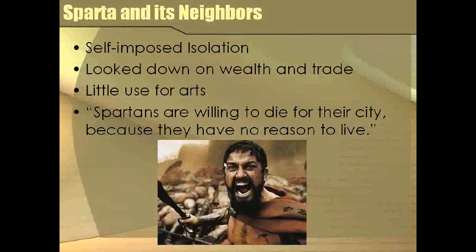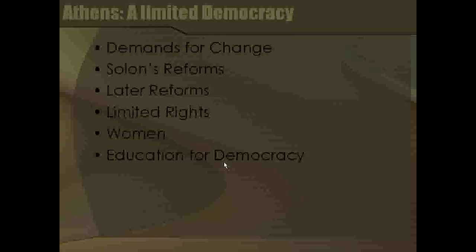Sparta did isolate themselves. They really didn't see a whole lot of value in wealth and trade. They had little use for the arts. This is a quote from one of the contemporary Athenians of the day: Spartans are willing to die for their city because they have no reason to live. Spartans effectively fight to fight. That's what they're fighting to protect, their fighting tradition, whereas the Athenians believe themselves to be fighting for the purposes of democracy and arts and well-rounded personality and all these types of things. So there's certainly that culture clash.